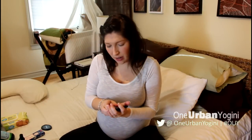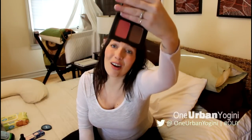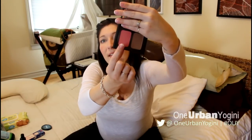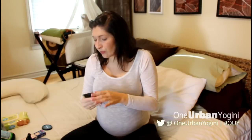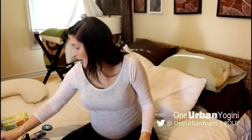I also purchased this. Now this was something that I had seen on YouTube. Many of you already know what this is. This is the NARS blush and bronzer combo. The bronzer here is in the color Laguna, and the blush is in Orgasm. And Orgasm is really a beautiful sort of peachy goldy color, and I actually have it on right now. I don't know if you can tell. So that's my new, I just got this, so this is definitely a January purchase.